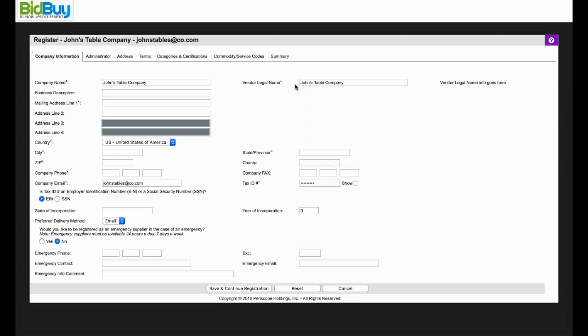Within the vendor registration page, there are several subtabs for you to complete. First, complete the company's basic information, including address and phone. For vendors interested in becoming an emergency supplier in case of emergency, input your round-the-clock contact information. Following that, the vendor will complete the Administrator tab and select Save and Continue Registration at the bottom.